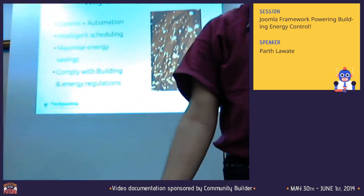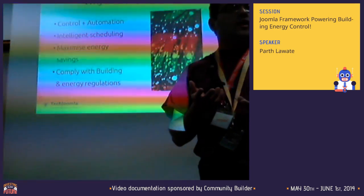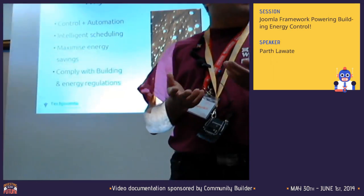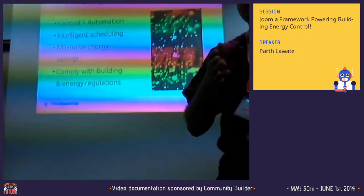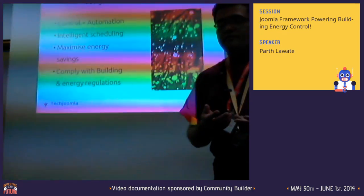So why are they used? A, control and automation. You'll also see that there are some devices that are automatic. You might have presence-based sensors in the mix, or light sensors, which turn on lighting when it is required. At the same time, you have some kind of time-based scheduling, and all that together lets you do control plus automation. You can do intelligent scheduling based on different schedules.